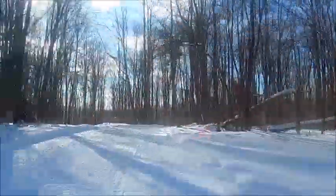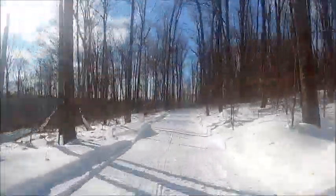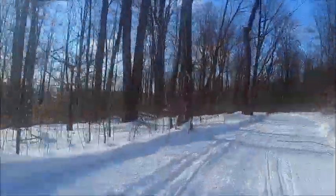I'm basically just riding on some improved logging trails. Trail's a pretty nice trail in through here, as long as it's groomed up nice. If it's not, it's pretty bumpy, obviously.